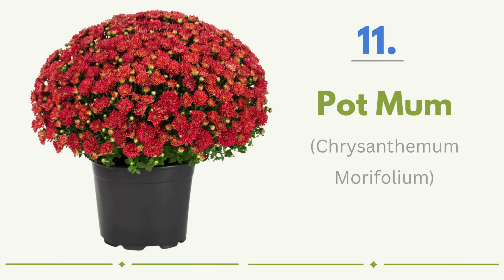Indoors, pot mums usually grow 12 to 24 inches tall, making them a perfect fit for tabletops, windowsills, or decorative corners. Misting recreates the slightly humid conditions of their native Asian habitats, supporting stronger stems and healthier flowers. It also keeps dust off the leaves, improving photosynthesis and overall plant vitality.